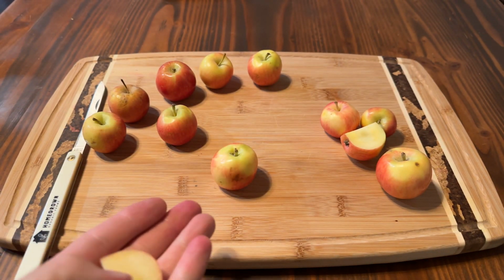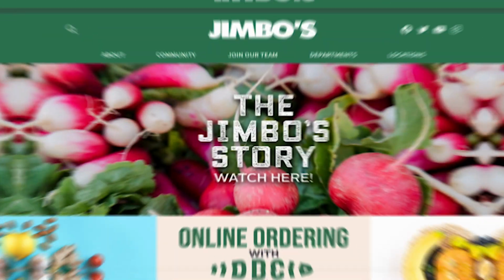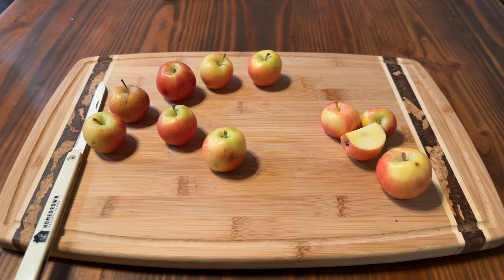And I believe this was brought to us by Specialty Produce, and I found these at our local Jimbo's, which is a higher end grocery store. Yeah, they're good. They're good flavor. They're a little mealy though. Like they're not real crispy, or like smooth, but good flavor.